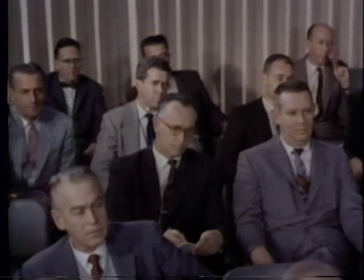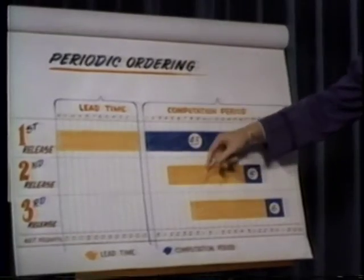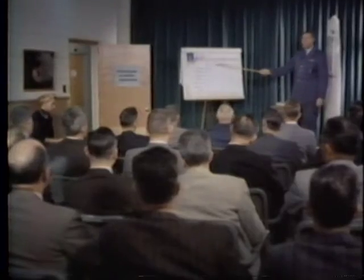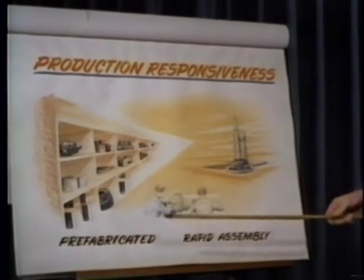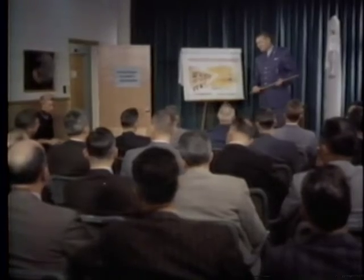His staff covers such specialized concepts as periodic ordering. This breaks down estimated yearly requirements into quarters or even months, permitting constant reevaluations on the basis of actual consumption. Production responsiveness. This calls for the contractor to maintain many items as unassembled parts. These can be rapidly assembled for replacements or used in production if no replacement requirement develops. This is only the beginning of the long, complex, and continuing provisioning process.